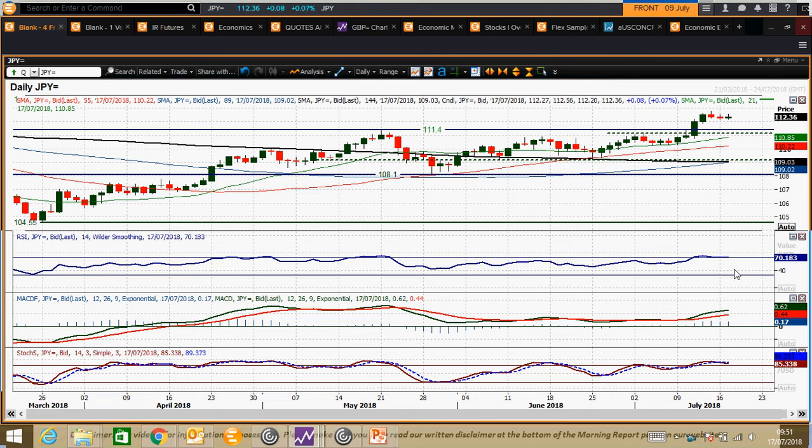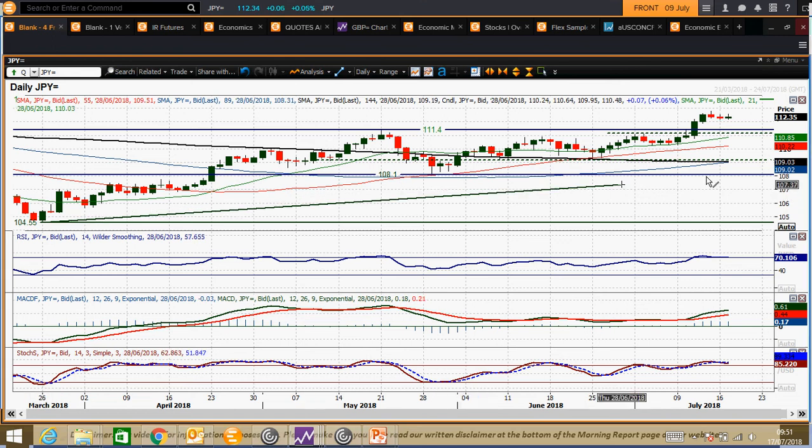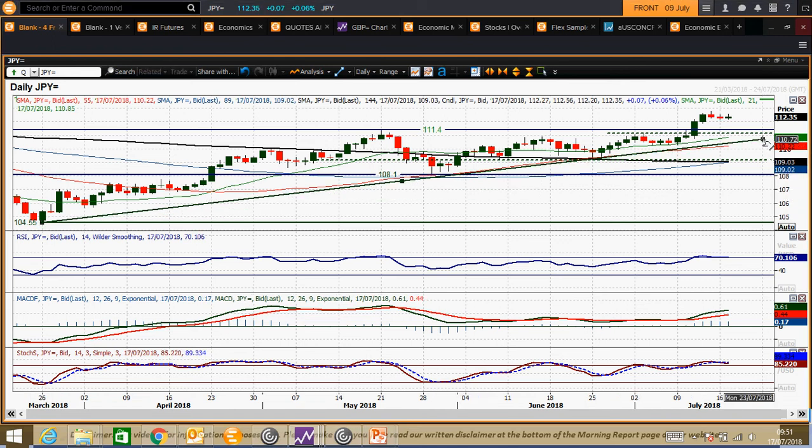Momentum indicators are very strong still. RSI above 70, MACD lines and stochastics still strongly configured. It all still points towards buying into weakness on dollar yen. And so you can draw a loose uptrend that comes in quite a long way back actually, 1040, so there is room for a correction and still be very strongly configured, and that would give you the RSI back around 50, which would ideally be a decent entry point.